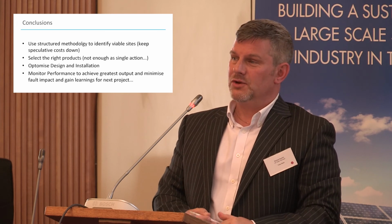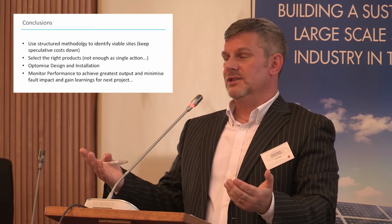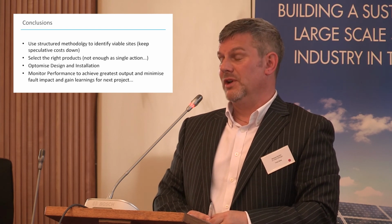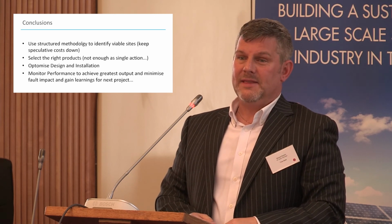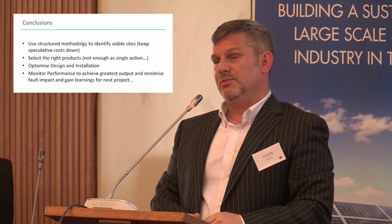And then it's making sure that the installation is done in the optimal way. So you've got a great design, it has to be installed and compliant with that. And then finally, monitor the performance to ensure the greatest output and identify any particular faults. And in that way, you can learn from that particular project and take those learnings into the next project.